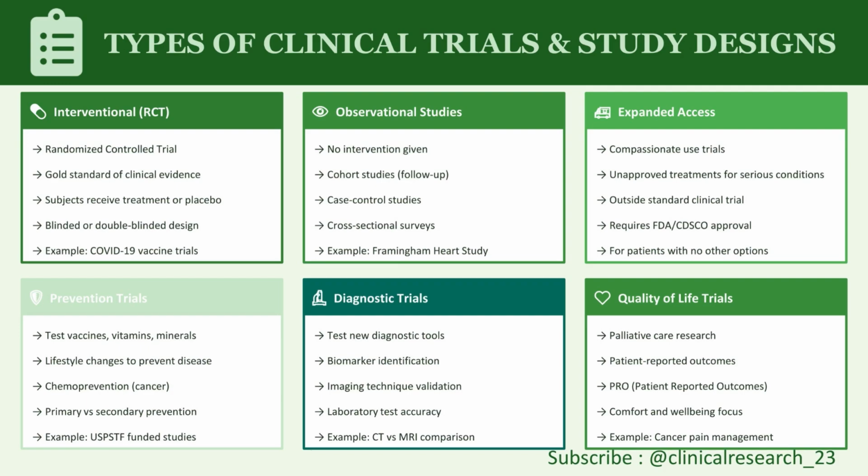Moving on, we have diagnostic trials. These often include studies funded by organizations like the USPSTF, and they focus on evaluating the accuracy of laboratory tests, imaging techniques, or new biomarkers. The goal is to validate and improve diagnostic methods, as well as test new tools for early detection or diagnosis.